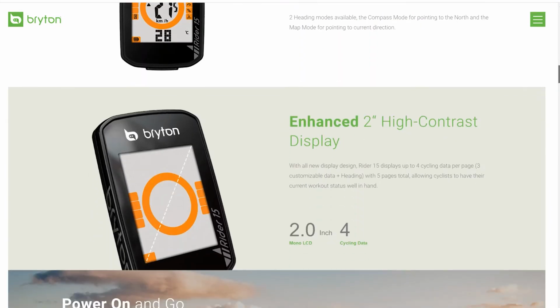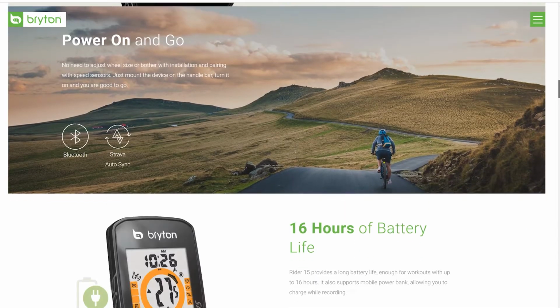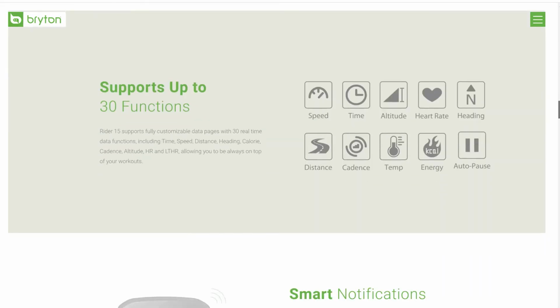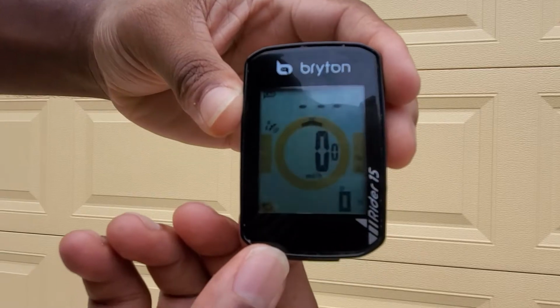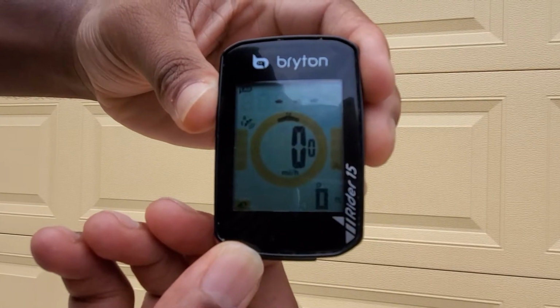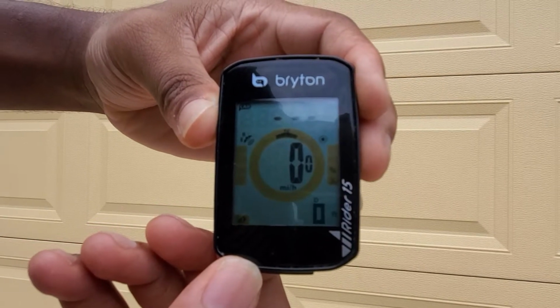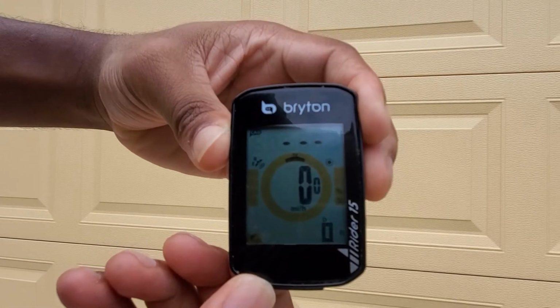It is a GPS device, meaning you don't need a speed sensor for it to work. So all you have to really do is just power on. It's able to pick up GPS satellites. It'll be able to track your ride wherever you go. It has one-touch recording, so literally you just push the button to turn it on, push another button on the back of it, as you can see here, start your ride, and it will record your ride wherever you go until you push the button to tell it to stop. It also has smart pause, so when you stop, it'll automatically pause the ride for you.